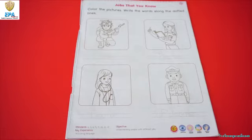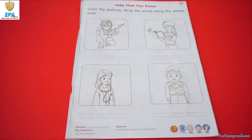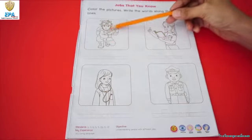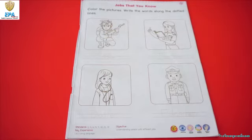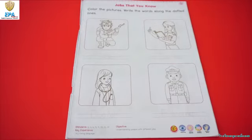Now for your activity, you are going to color the pictures and write the words along the dotted line using your color pencils. Okay, color pencils. You are going to color the pictures first. After that, you have to have your pencil and trace along the dotted lines.